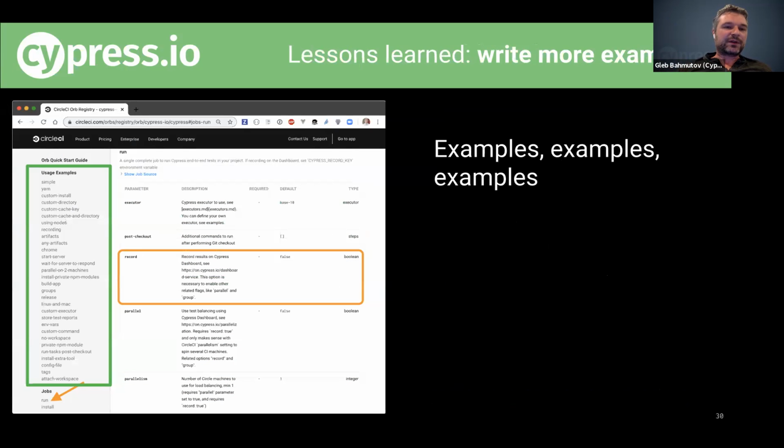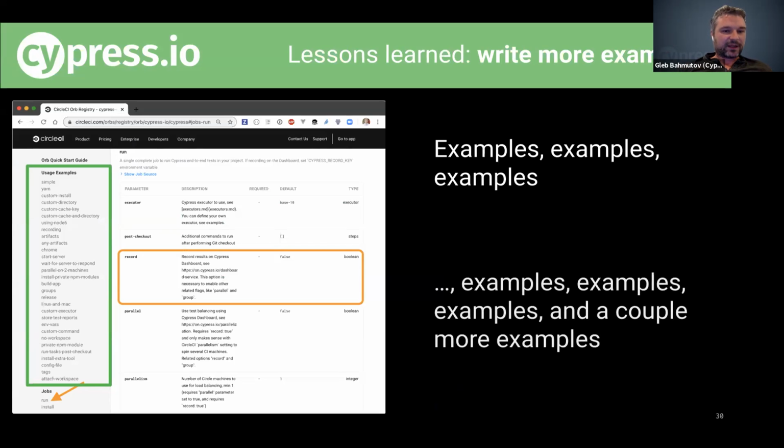The lesson we learned is that you, as the user, really want to learn from examples. So our orb includes so many examples, and I highlight them in green right here because you really want to copy paste things. You don't want to code them from scratch or find them. We really provide a lot of examples. And once you're done providing examples, probably write more examples. We've done more examples than I think anyone finds necessary, but we want every example to be copy pastable.